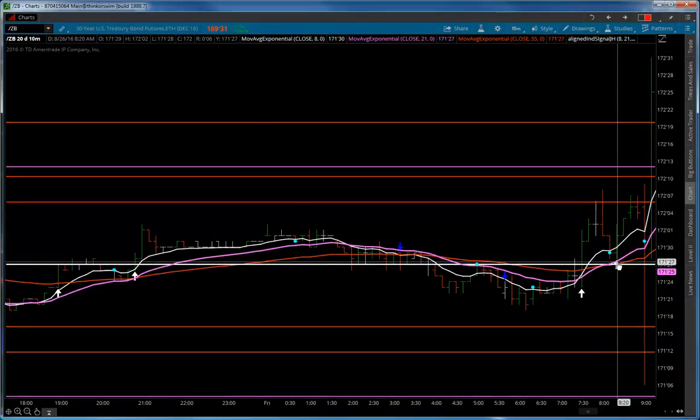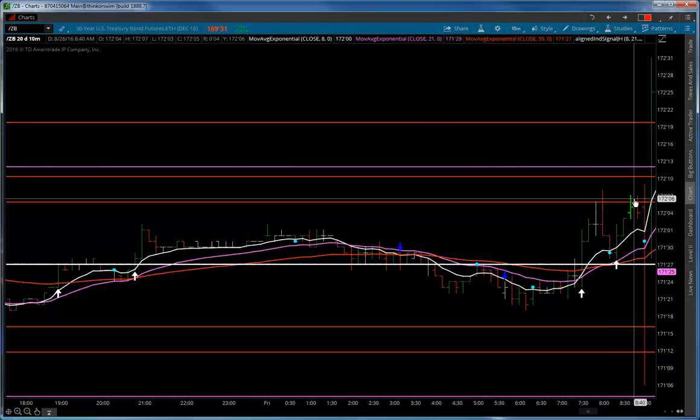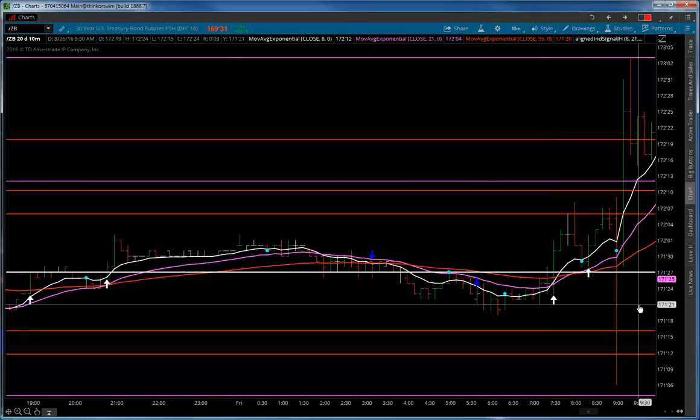Here we got 8:20. Entry bar 8:30. Chops around. There's another 5 ticks. Yellen was going to speak at 9. I remember this day because I took a couple of these trades and then I got out because I did not want to be part of her opening remarks, and we see what happens.